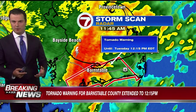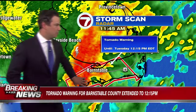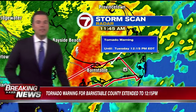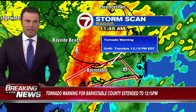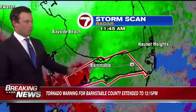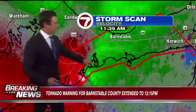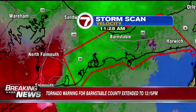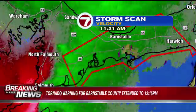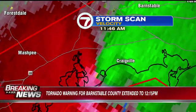We have the chance of some showers overnight tonight, especially down through the Cape and the Islands, but that front is going to manage to push far enough to the south that all of us get on the cooler side of the front, so to speak, and that will limit any threat of severe weather. So we're on the side down through the Cape where you are concerned about that severe weather, especially right at that south coast there. We want to zoom in on this, and you are looking right now at that tornado warning in the red polygon. You notice the nature of this. This is Craigville getting very close.